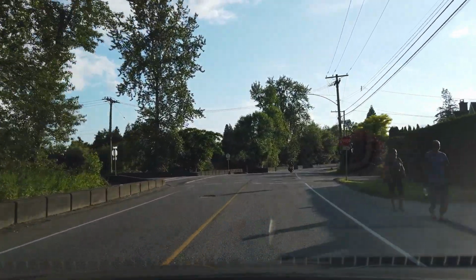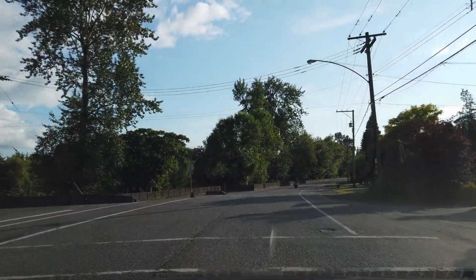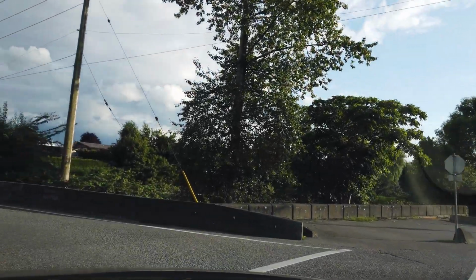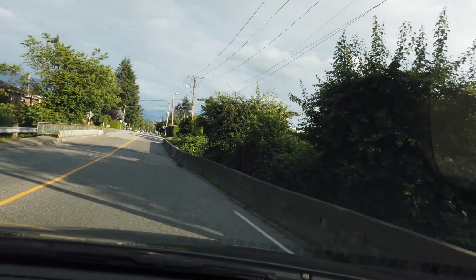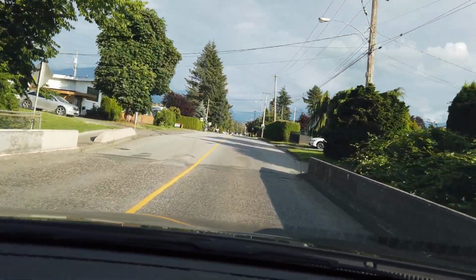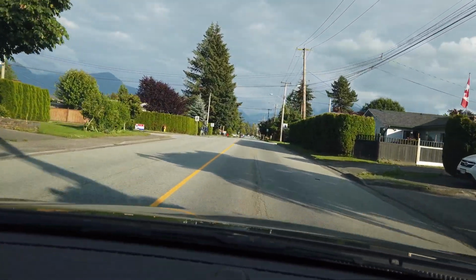So we're going to turn left here. This is Menzies. Done kind of a circle. So I'm going to come into Chilliwack from the east side now. Just went over the slough.